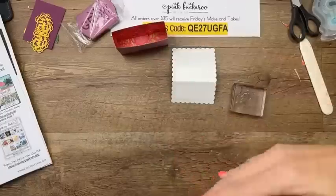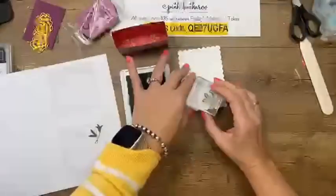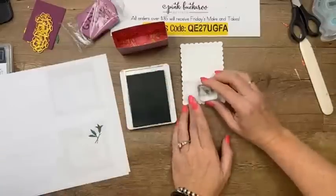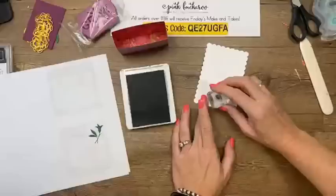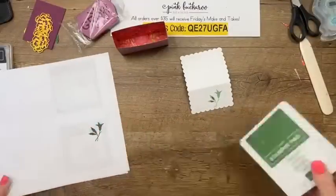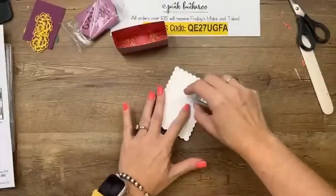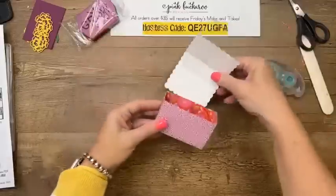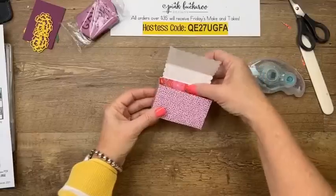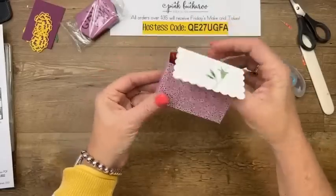And I want to show you how this is designed. This is a full strength, and then come over here and stamp it. These little marks can go right there on the leaves. Okay, then you're going to take adhesive and we're going to center that right there in the middle. And then it's just going to fold over like that, and we're going to hold it down with ribbon.